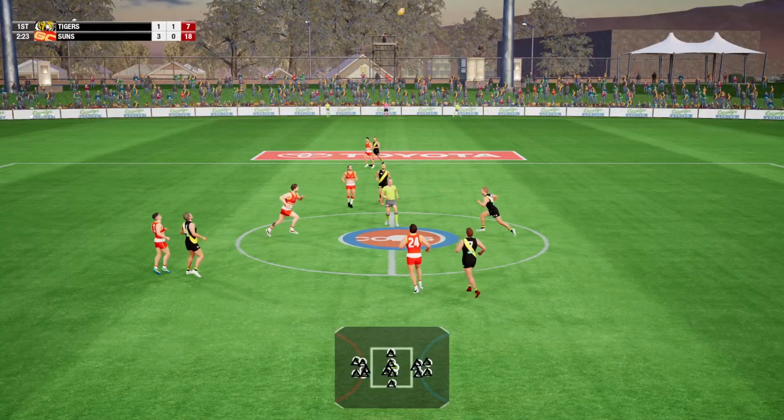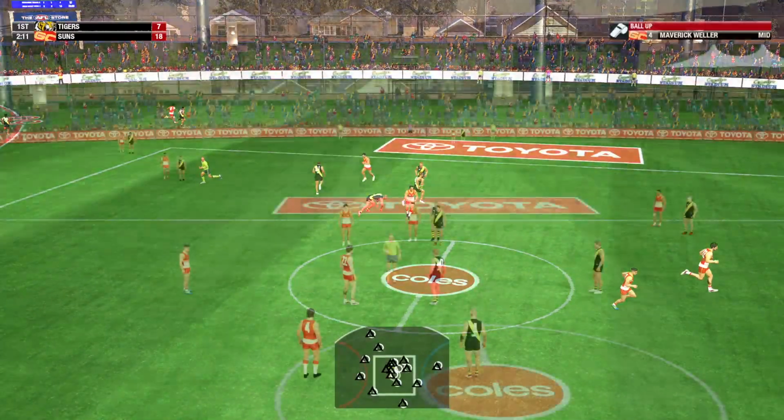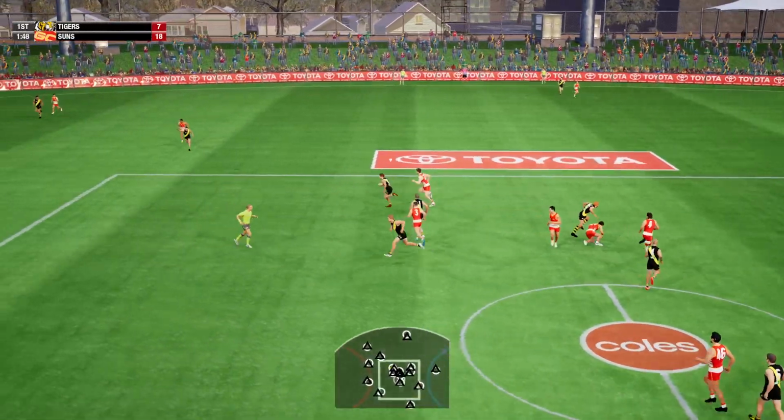The umpire set the bounce to restart the game. Intercepted. Weller grabbed it clean. Ball up in the centre square. Anything standing out at the moment for you, Gaz? I'm really enjoying this one, Hutto.